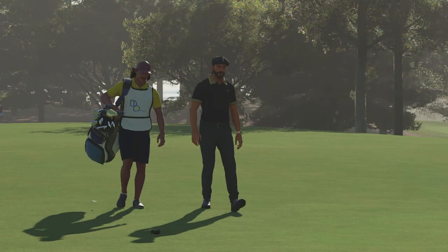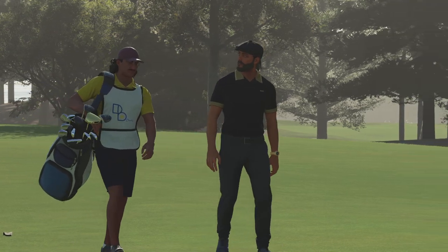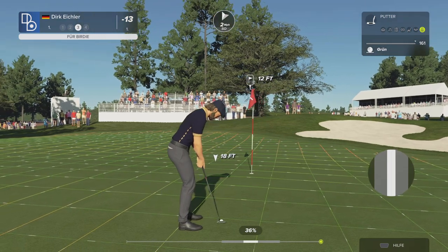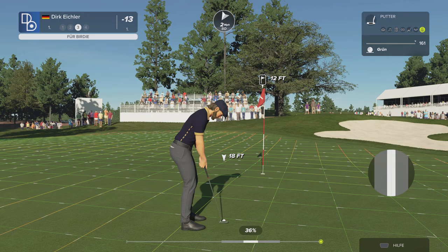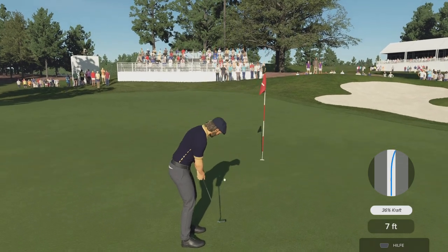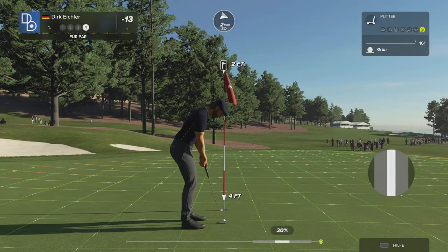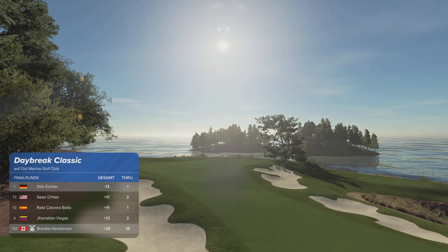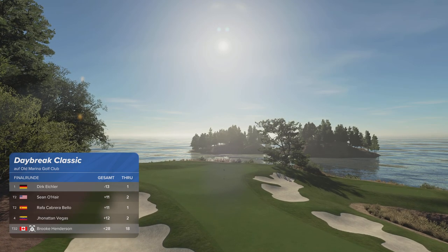Not bad approach. Grab the putter from the caddy. Putting for birdie. He's got a par putt here. Let's see if he can make it. Currently in first position. And I don't know if the rest of the field is up for catching them here today in this final round of action. Here we are at the second tee.